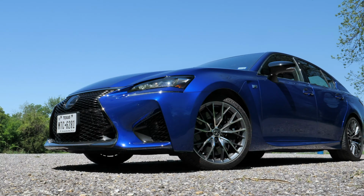Now, this paint is the Ultrasonic Blue Mica. I think it pairs well with this Lexus GS F. I feel like it's a pretty paint, and it looks good at night and during the daytime. Optional on our GS F, we get the hand-polished 19-inch BBS wheels with this color. It looks great. Plus, you get Brembo brakes and the optional blue brake caliper, like I mentioned. And there's even a little vent opening behind those wheels up front.